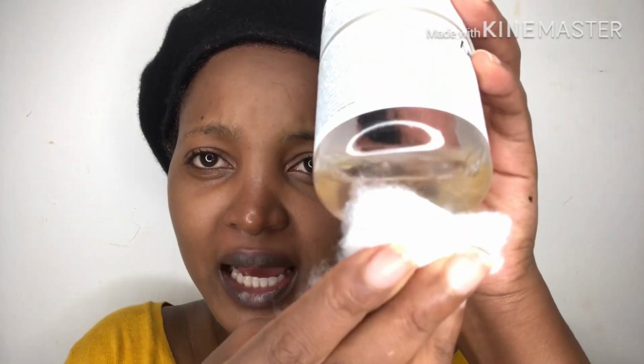Before I started using these Ordinary products, my skin was not so good. A lot of black spots were so visible. Right now they are fading, and they were on both sides. My texture was rough. My skin was doing badly, but they have really helped. So I just apply the toner to my cotton wool like this, and then apply that on my face.